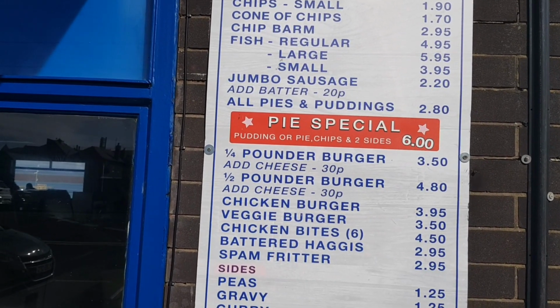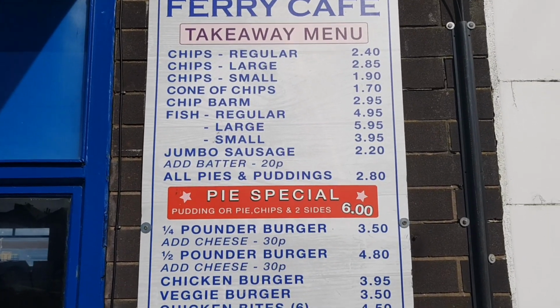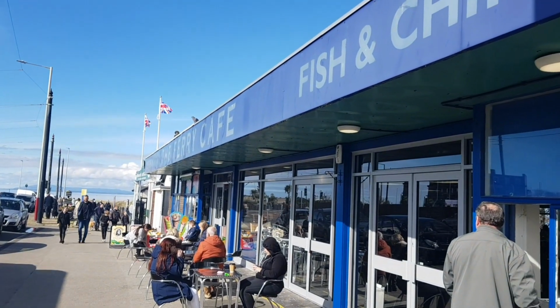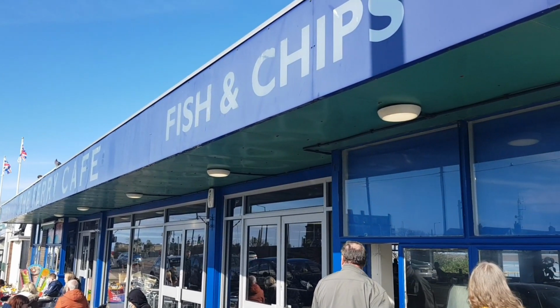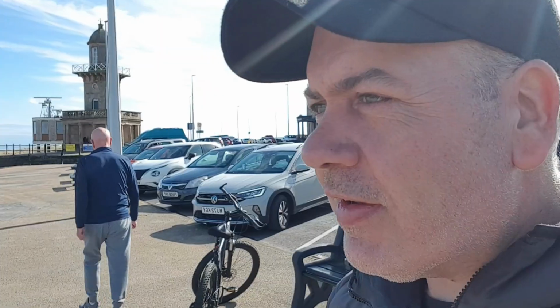I fancy a chip butty with some curry sauce. How much is that gonna set me back? Let's have a look. £3, about £4, not too bad. Ferry Cafe, right here on Fleetwood Front. Is it nice? Don't know, tell you soon.